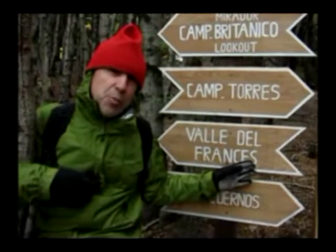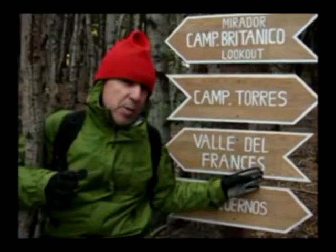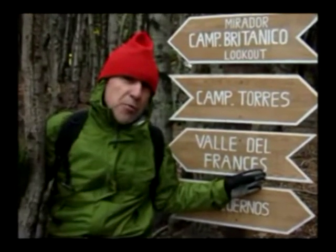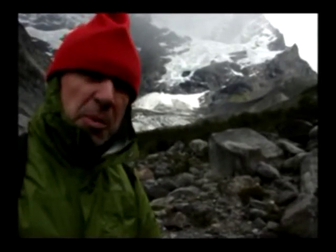That's the middle leg of the W. We may not do the entire leg, but at least we're going to go 100 feet that way, and then we can say we've been to the French Valley. So now up out of the tree line, we are in French Valley. You can see behind us the mountain with the glacier. A little bit of a dirty glacier, but it's still a glacier nonetheless.